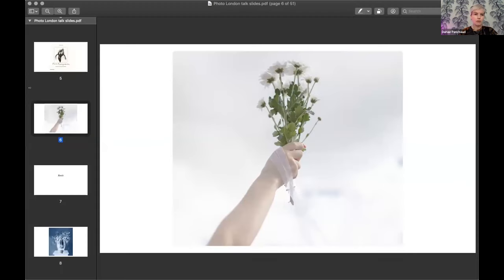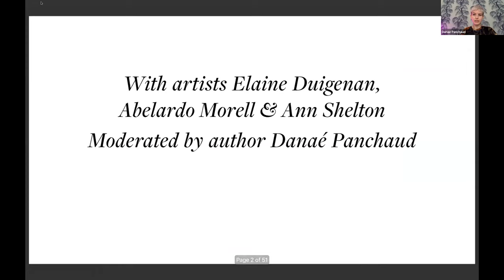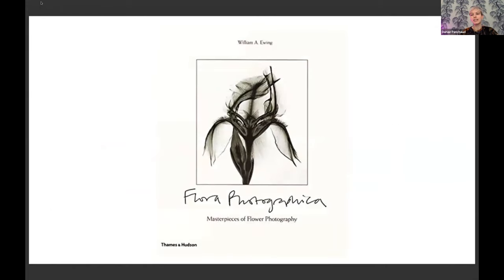All right, and without further ado, I will start with the presentation of Flora Photographica, of course, not on the right slide. Here we go. So we've been through that already. So Flora Photographica is a book exploring the motif of the flower in contemporary photography. It is not the first book with the same title, as it has a predecessor published in 1990 by William Ewing already, which was covering the motif of the flower throughout the history of photography from its very beginning, in the middle of the 19th century, up to what was then the contemporary period, so the end of the 1980s.